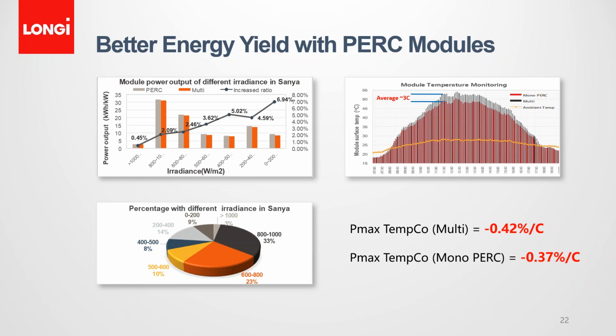So you probably know that modules normally operate at elevated temperature. When the temperature goes up, the module power, actually the efficiency, gets lower. And the rate of the change is measured by this temperature coefficient. So the smaller the absolute number of the temperature coefficient, the less degradation of the module power at the elevated temperature. So that's the first benefit: the mono PERC modules, because of the intrinsic physical characteristics, result in a better temperature coefficient, which shows better performance at the regular operating temperatures.